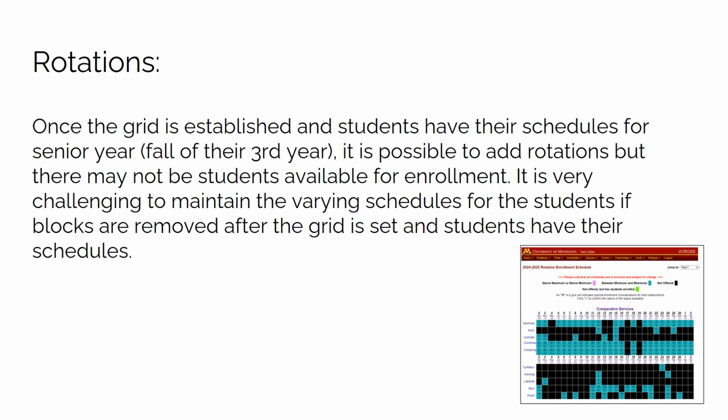So once the grid is established for the students, it's very difficult for us to change the rotations that are offered. If you decide to add a new rotation, you're just not likely to have many takers because a lot of the students are already scheduled and they don't want to move anything. On the other hand, if you have to remove an offering, that can be very problematic because then suddenly we have students with no place to go.